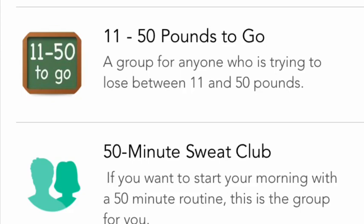The second app, the Lose It app, if you go for the premium version, it is a little pricey. But to me, it was totally worth it. I had never spent that much money on an app before, but when it comes time to renew, I'm definitely renewing it. That's how much I love this app.